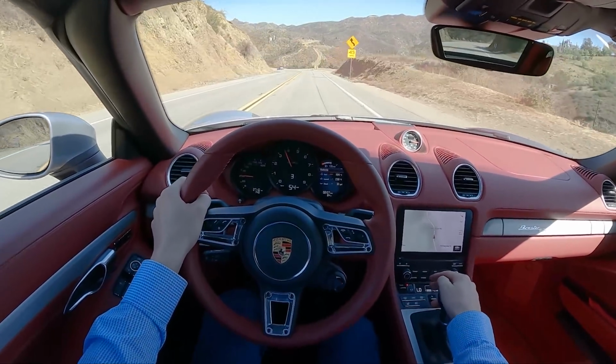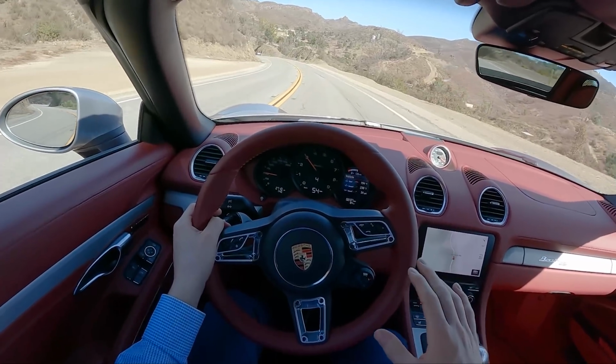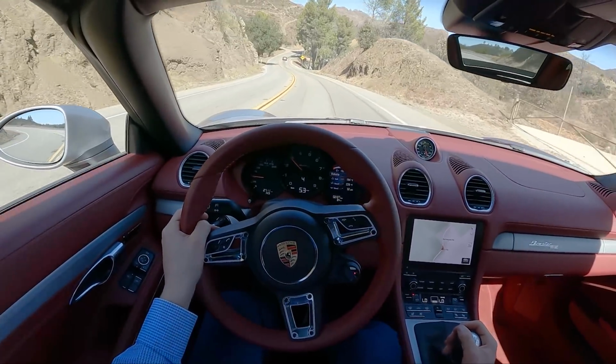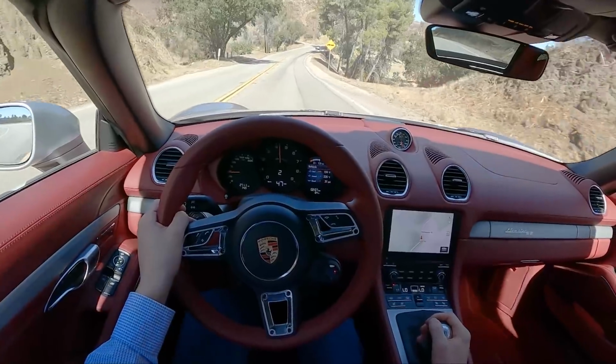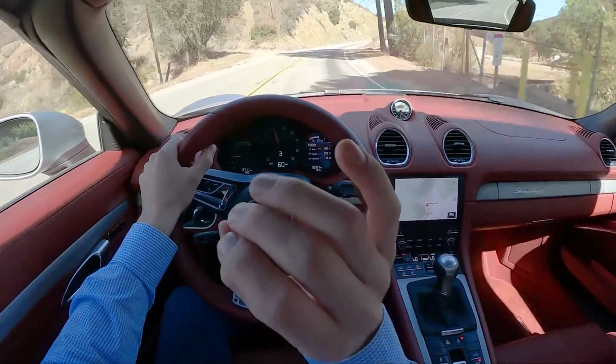Perfect amount of rev hang. It's just enough for you to get into the next gear and release the clutch. The turbo cars definitely have more notable rev hang, and it does detract from the driving experience, but this 4-liter is just right. If you're leaning on it, clutch, shift, back out, it's just perfect.